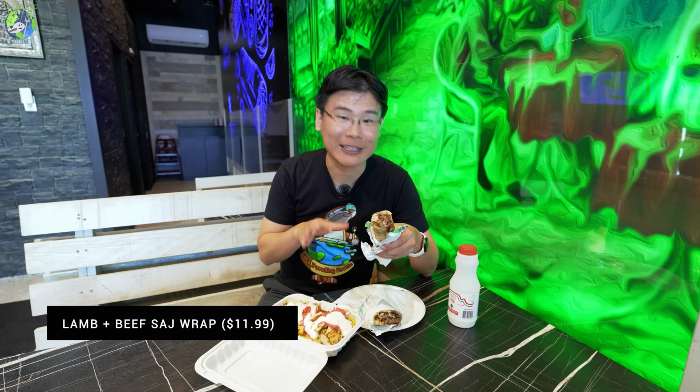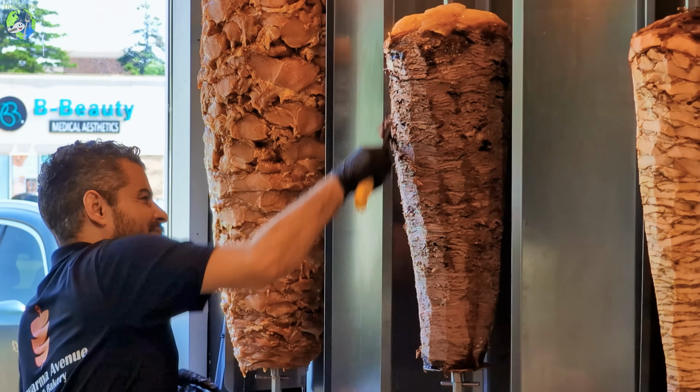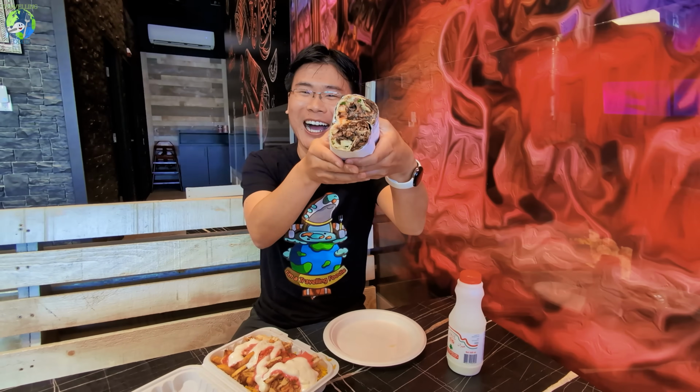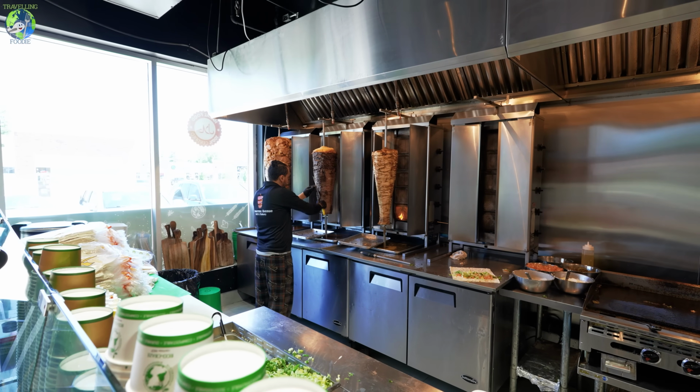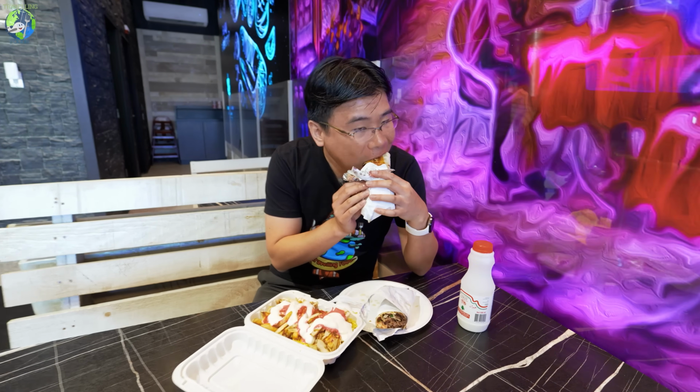So this here is the lamb and beef sajra. I actually really love that they have both beef and lamb combined, because I love lamb, and you normally don't find lamb in a lot of shawarma places, so that's awesome. And sajra is kind of new to me. I normally get pita wrap, so it is much thinner than a normal pita wrap, so let's try.